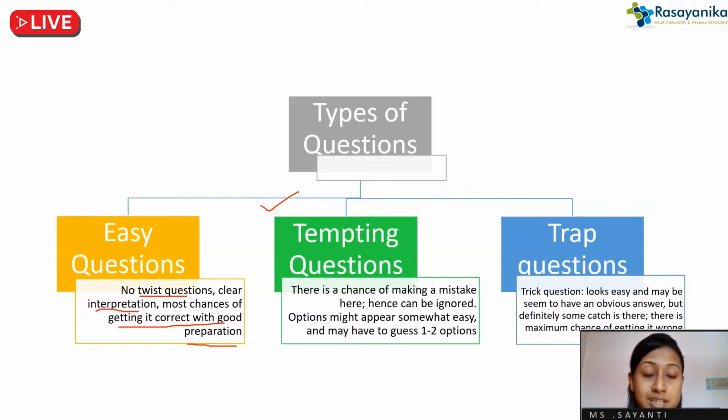Options might appear somewhat easy, and you might be able to cancel out or omit 2 options, but you may have to guess 1 or 2 options, and you will always have a greed of attempting these questions. Then comes the most dangerous part, the trap questions. These are the tricky questions which look easy and may seem to have an obvious answer, but definitely there is a catch here. So there is a maximum chance of getting it wrong. So what I would suggest to all is that do not go for these types of trap questions.